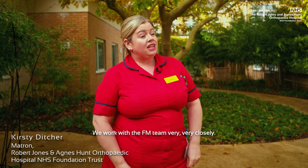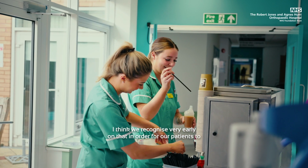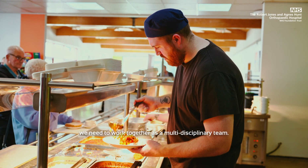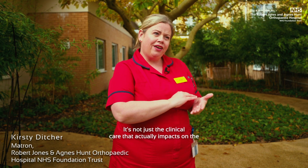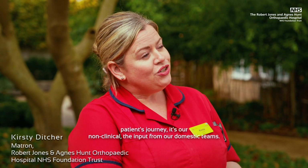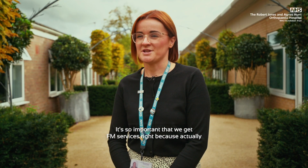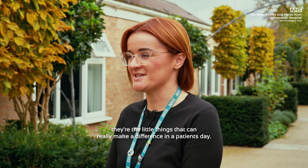We work with the FM team very, very closely. I think we recognise very early on that in order for our patients to get the best experience they can and the best outcomes within their care, we need to work together as a multidisciplinary team. It's not just the clinical care that actually impacts on the patient's journey, it's our non-clinical, the input from our domestic teams. It's so important that we get FM services right because actually they're the little things that can really make a difference in a patient's day.